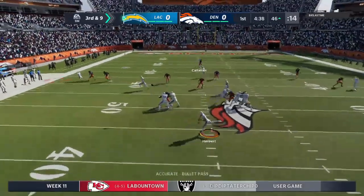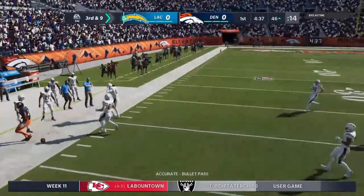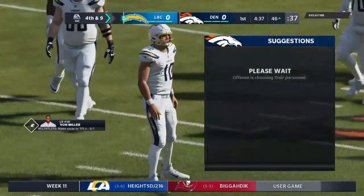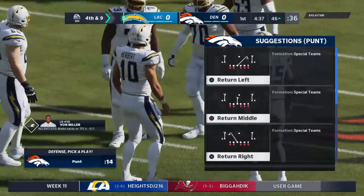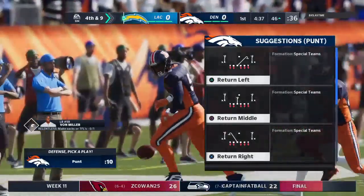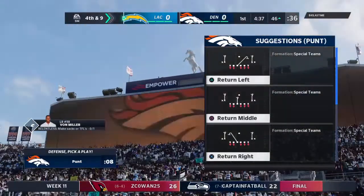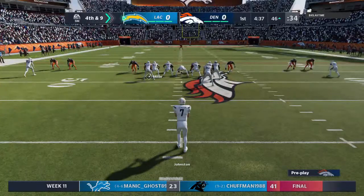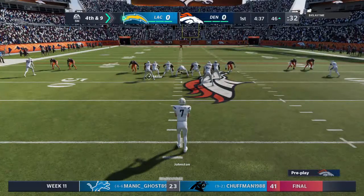A shotgun snap for Herbert. Yeah, that one's going to be knocked away and incomplete. Receiver coaches preach to their guys all the time. Separation, that's what's going to make the play successful. That time there was very little, and I think they were actually fortunate that it was only knocked away and not intercepted. On 4th down, out is the punter, Cameron Johnston, to boot it away.